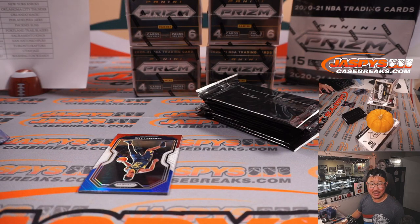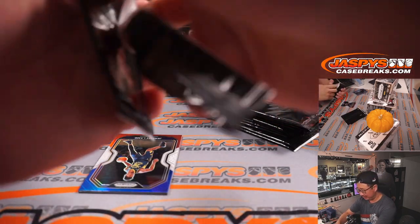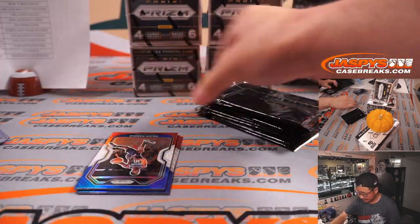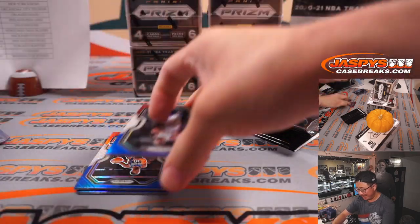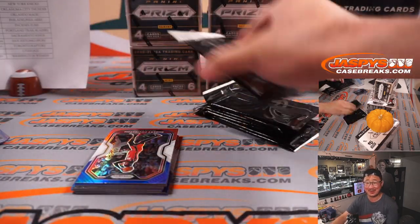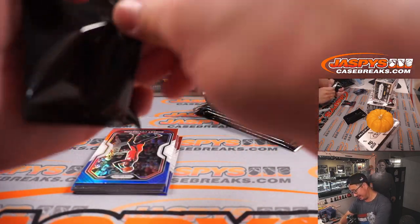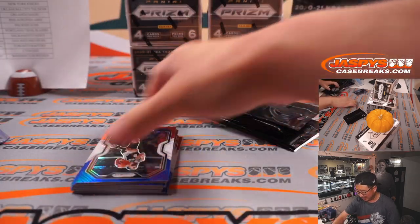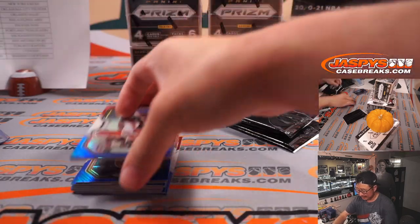Where does Ben Simmons end up? I mean, it's got to be a huge distraction to his team. I just don't think, I mean, Joel Embiid has all but said that he doesn't want him on the team. He's expressed a lot of disdain for Ben Simmons. What do you do?